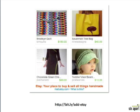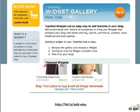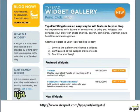Anyway, there's the link for it right there at the bottom. I did a shortened bit.ly link for you right there. But to get more ideas of the vast array of things you can do with the blog and e-commerce, go to our widget gallery, which the address is there, sixapart.com/typepad/widgets. There's a category for small business. Check those out.